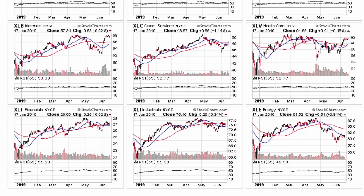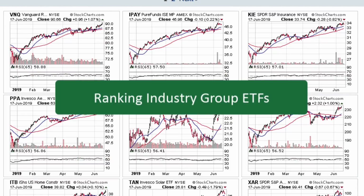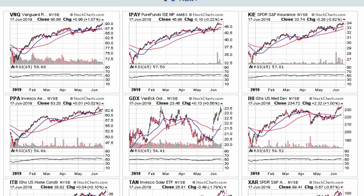It's at 46.33. So it is clearly the weakest. So I've got a chart list that has 40 industry group ETFs that I follow, and I'm showing these in candle glance format, and I've got 65-day RSI, and we're sorted by 65-day RSI to see the leaders as far as these industry group ETFs are concerned.